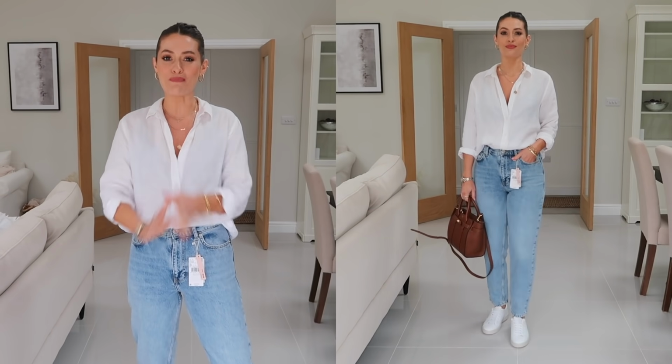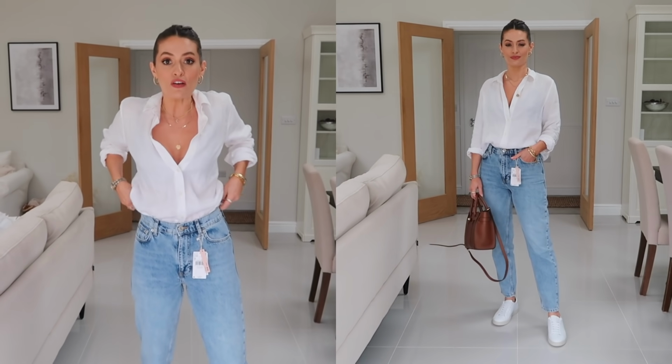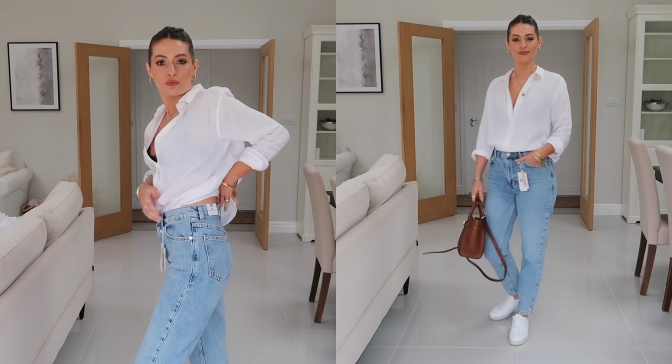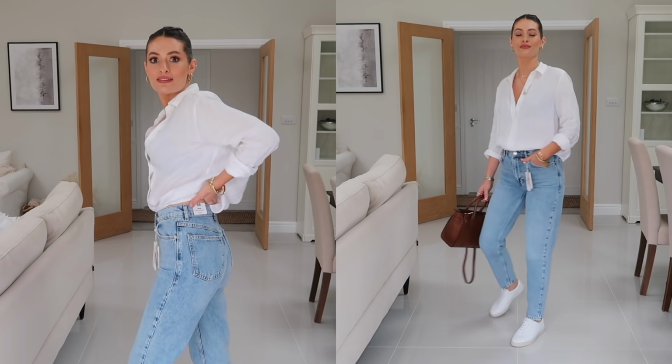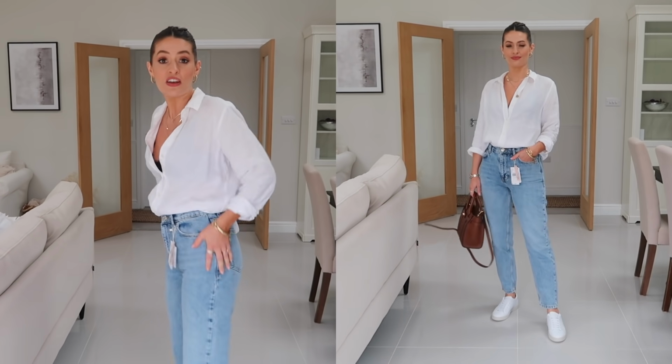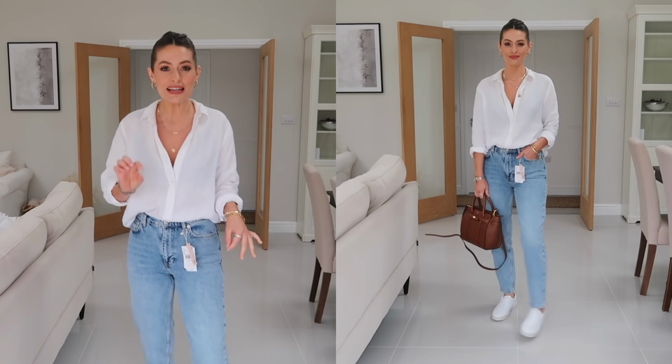First of all, I've got on the Mango Mum Jeans, and these fit really well. They fit perfectly on the waist and on the back as well. Usually with high-waisted jeans, you get a little bit of a gap there. These are quite snug around the back. Fit nicely on the bottom as well. The only thing I would say is that they're a little bit long.